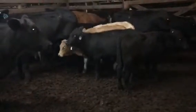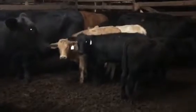It's nasty and rainy outside. Just got through working them a while ago. All the shots are current. Dewormed. Well, these calves probably weigh, average, 300 anyway, 325. Nice set of calves, and nice cows as well.